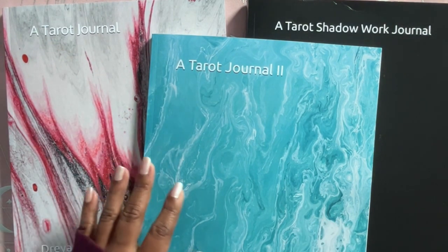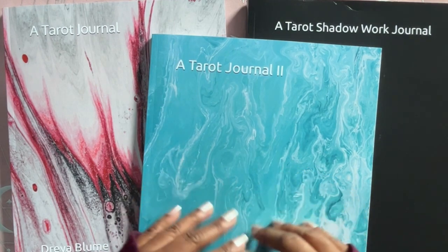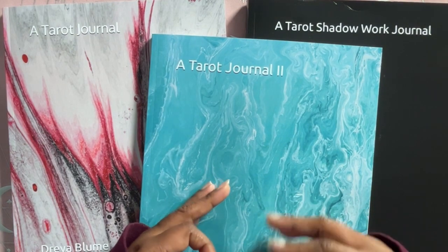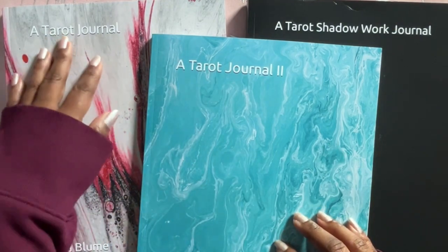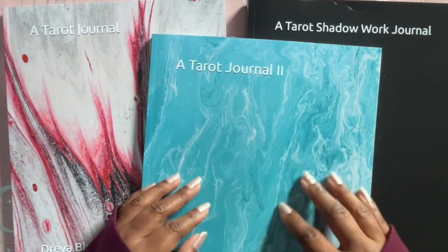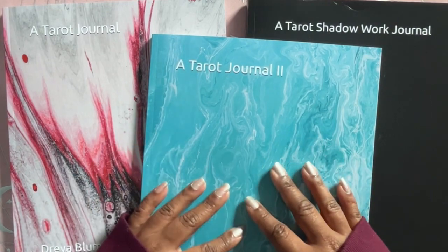Now, journal 2, like I said, I think is more of a deck study, of the physical deck and what the deck looks like and the images in the deck, and then also a study of what the cards mean. This is more a study of what's going on in your life when you pull that card and the energy of it, and how that can overlap with things that are happening in your life.